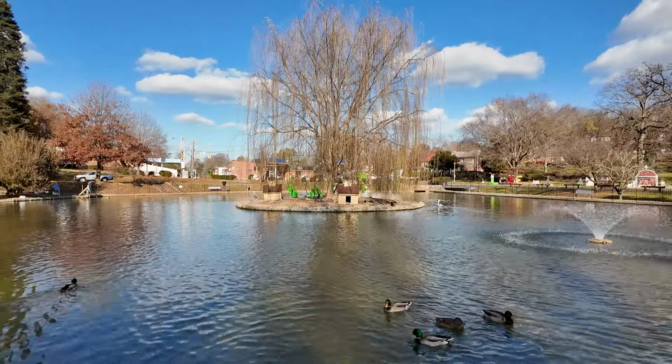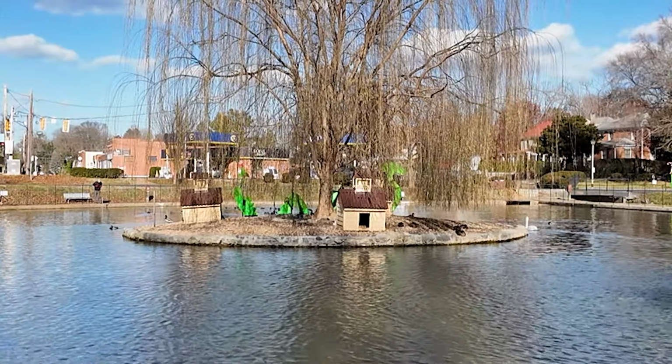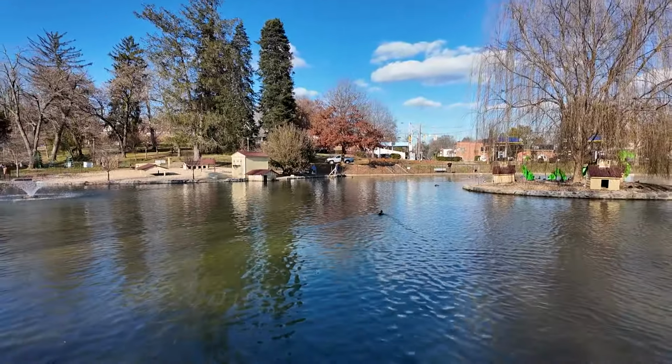Also, I'm going to turn you around because in case you didn't see it, do you see the little houses? They have little duck houses over on the island for them. That is so stinking cute. Huge favorite among everyone here.